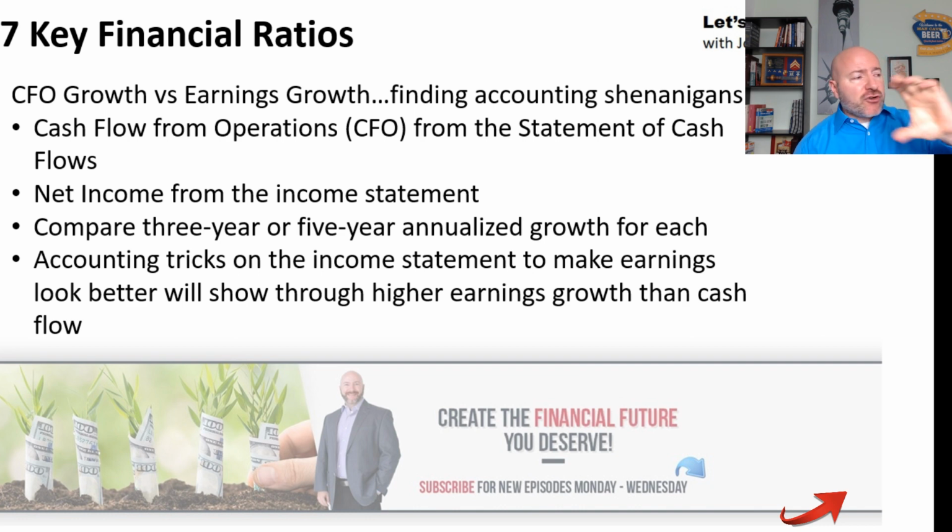And the first segment is going to be cash flow from operations, right? The actual cash coming in and out of the business, not for investing, not for debt, but the cash flow from operations. So what you want to do is take a measurement of that over the years. So maybe over the last 5 years, how much has cash flow from operations grown, right? And you find an annualized number out of that, or even a total number.